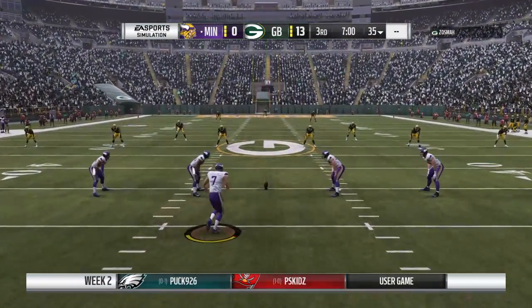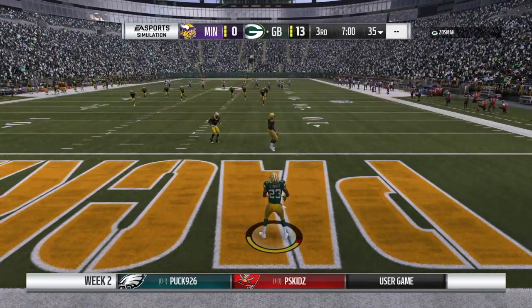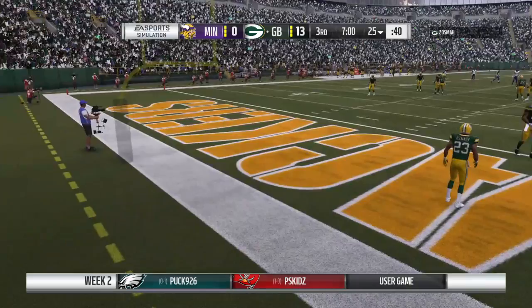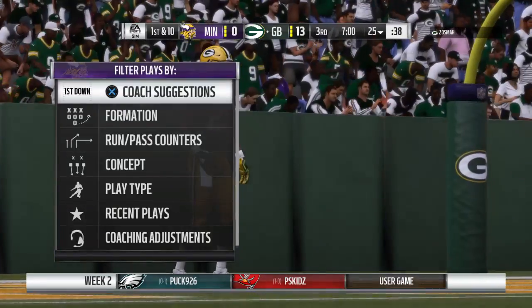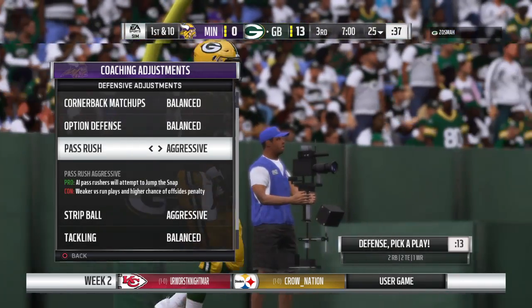So it's the Packers set to receive the kick. They've got the lead as well as we are underway in the third quarter. And they will not get a chance to return this one as it's through the end zone for a touchback. The Packer offense now ready to get back onto the field.